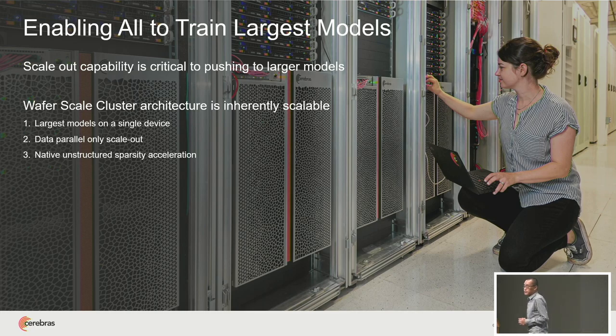So as we look forward to what's coming up next, and as we wrap up, I just want to highlight one thing. The BTLM model and the Open Tensor Foundation are perfect examples of what Cerebras and the Wafer-Scale cluster are all about. Our goal is to enable all to train the largest state-of-the-art models, not just the Googles and the Facebooks of the world. And we believe that providing scale-out capabilities to all is critical to pushing to larger models. The Wafer-Scale cluster architecture was designed to be inherently scalable to this end. You can run the largest models on a single device, get data parallel only scaling, and native unstructured sparsity acceleration.